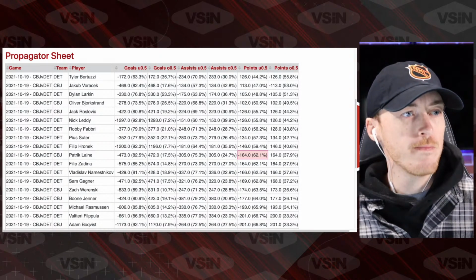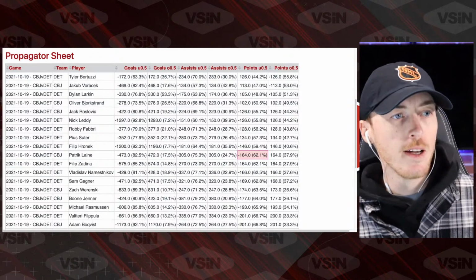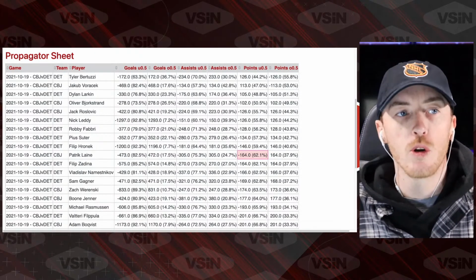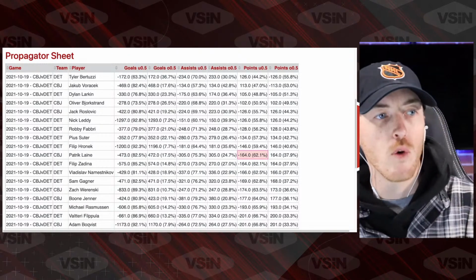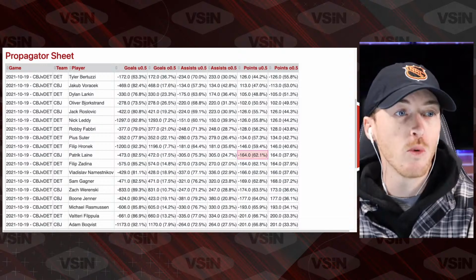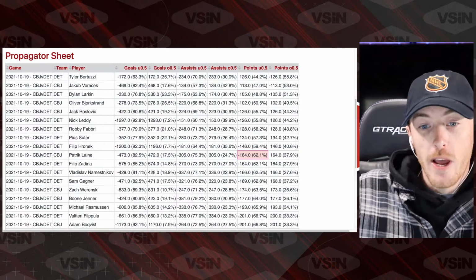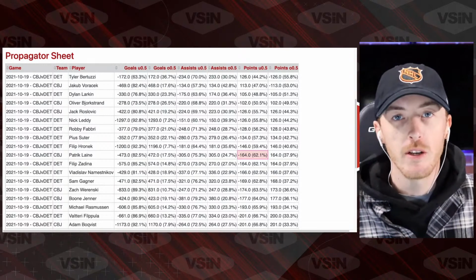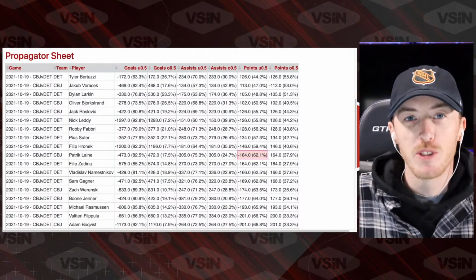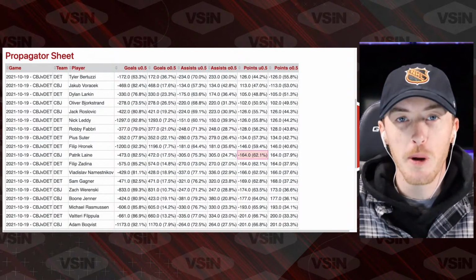Pius Suter points. Do we have him? Do we have Pius Suter points? Pretty good selection here. Yeah, Pius Suter points under 0.5 minus 135, over 0.5 plus 105. Let's see what the Propagator has. Minus 134, so bang on there. No edge whatsoever. So it's a good sign that things are lining up in some places. What we're trying to do here is sort of correct the market in a way.